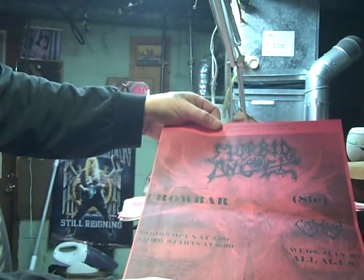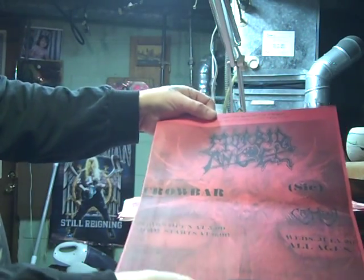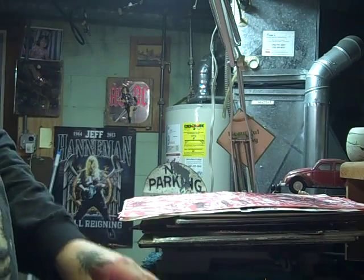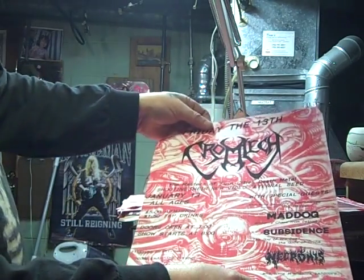Another one I believe probably for the same show, Morbid Angel, Crowbar. Sick. Cromlech. How much are tickets? It doesn't say. Another Cromlech one. Friday the 13th. Bunch of local bands.